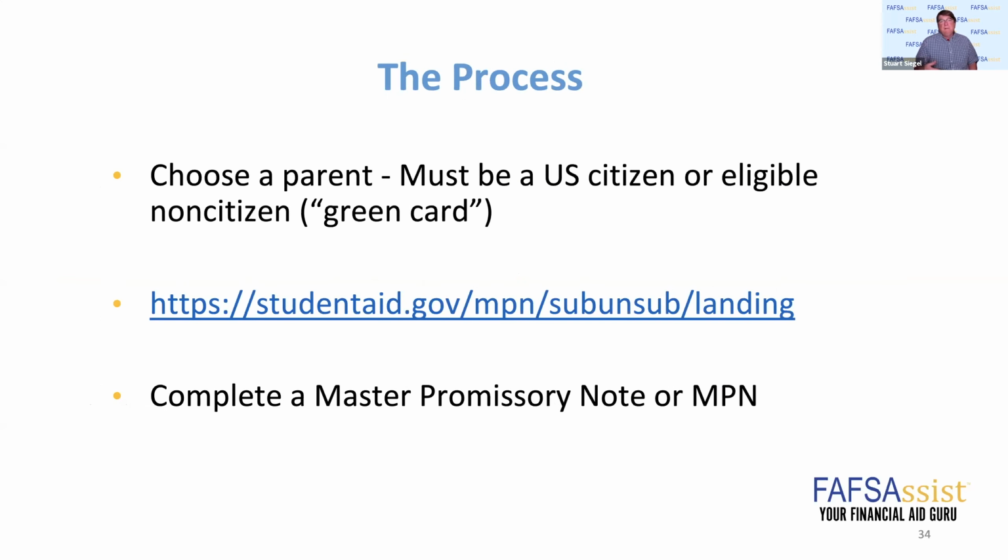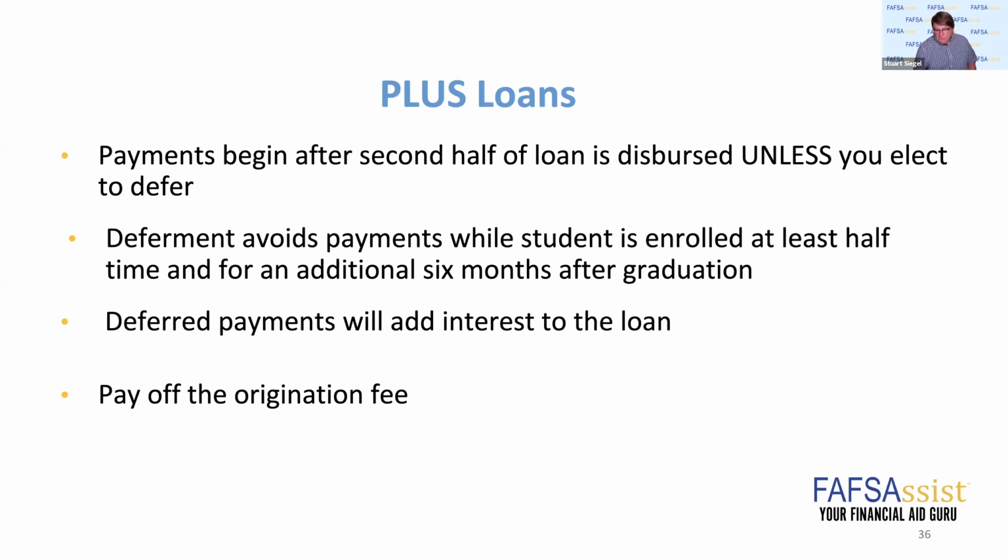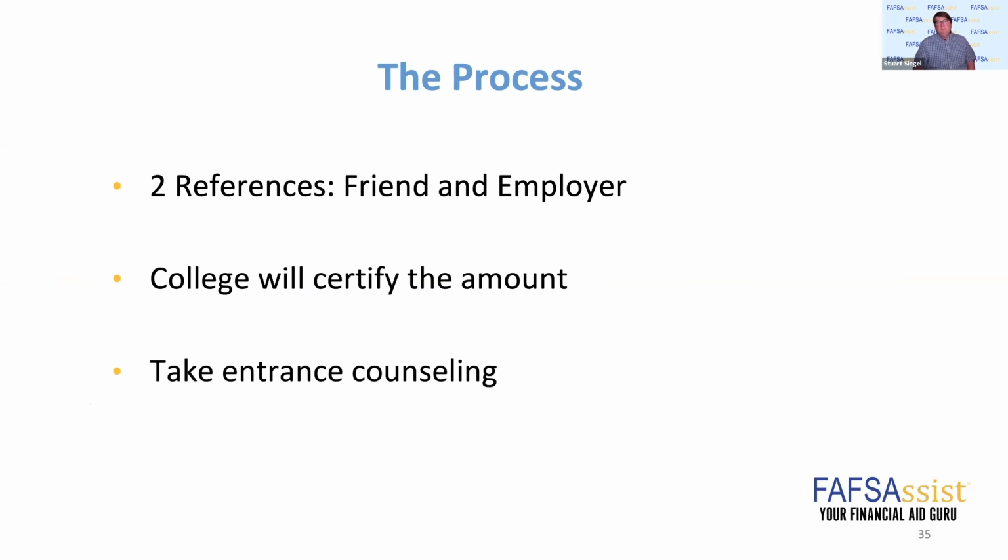So to get these loans, the parent has to be a U.S. citizen or have a green card, permanent residency. Same process. You go to the studentaid.gov site for the loans, and you complete a master promissory note, MPN. You only have to do it once every 10 years. So you only have to fill it out once. I believe you'll put in two references, a friend, and if you're employed, you'll put an employer down.